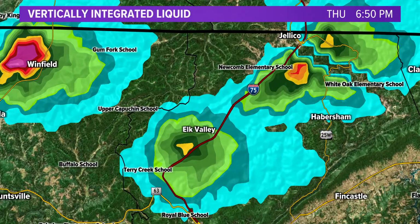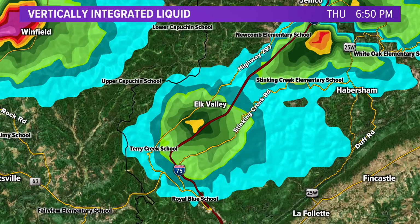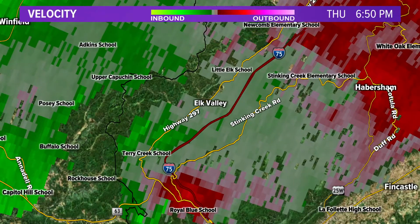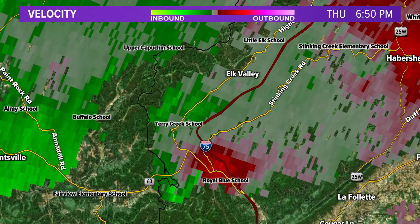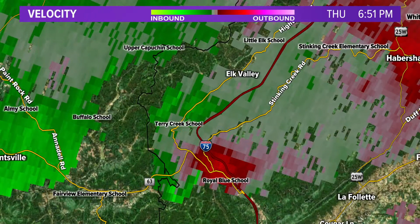Another cell has developed in the wake of the first cell near Elk Valley. So again, along I-75 and Stinking Creek, where the first cell, or cell number 2, just passed through. Cell number 4, is that what number we're on, is going to be coming in your direction as well. Not exhibiting any tight rotation at the moment, but we're going to watch it because we've seen the history of what these other cells have done. So we are not going to let our guard down with that.